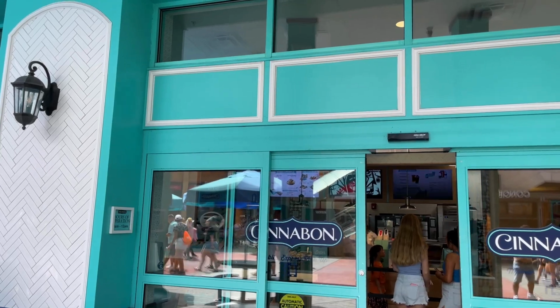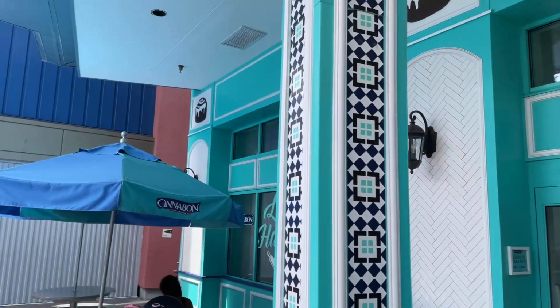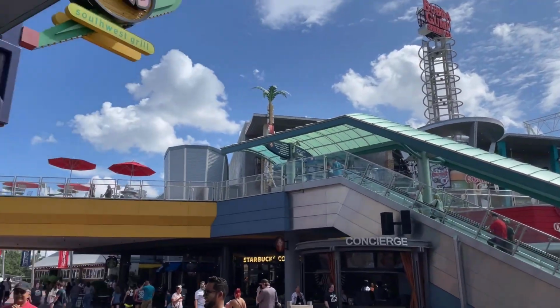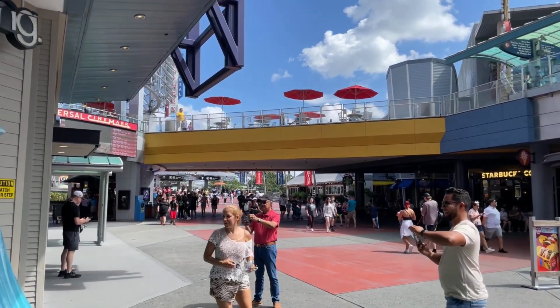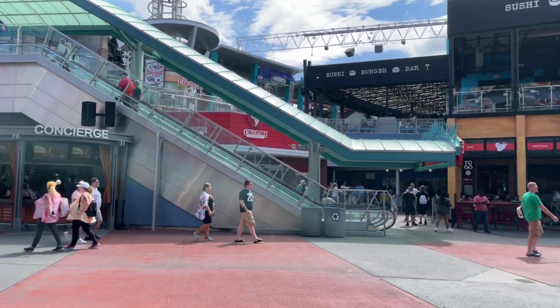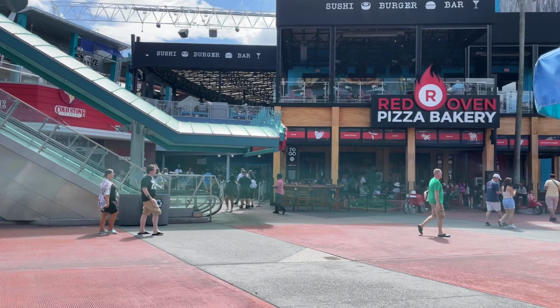And so this is open. Oh, it already smells so good, you guys. So right here, it's right across the street from the Red Oven Bakery. And as you walk down from City Walk, you can see it's right over here. As people are taking photos, I'm not going to get in their photos, but we're going to take a look at what they have upstairs before I continue to show you what is downstairs in City Walk.